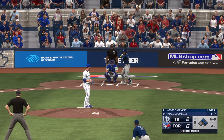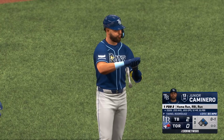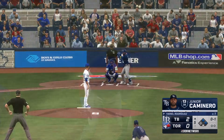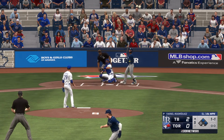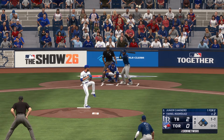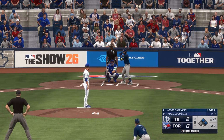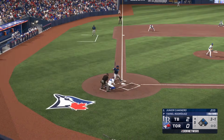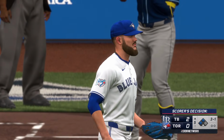Junior Caminero digs in now. He's already homered here in this one. Slap the other way, foul. The Rays trying to break this one open, and we're at the top of the fifth. Oh! It's a big opportunity right here, but I love the way he's slowing the game down. He's shrinking his zone, making sure he gets the pitch that he wants to hit. The count 2-1. That one kicks away from the catcher to third. Tag safe. He's in there. He's safe. Wild pitch, and both runners are in scoring position.